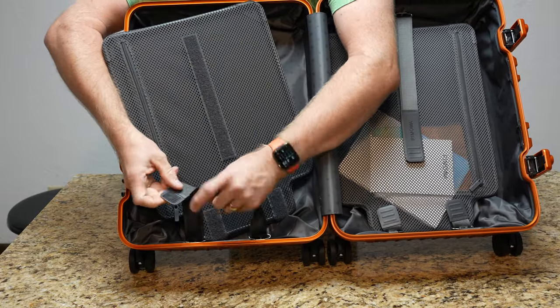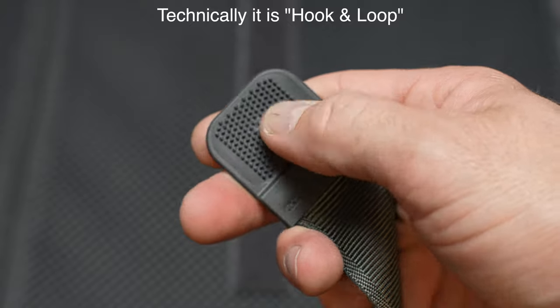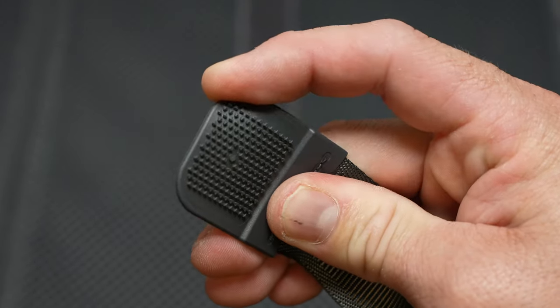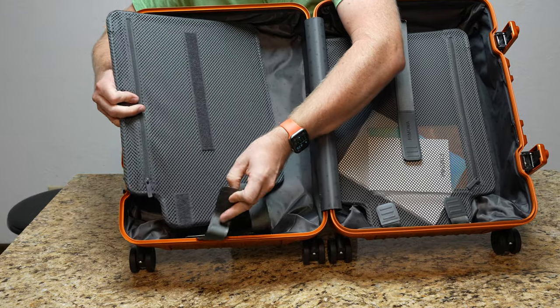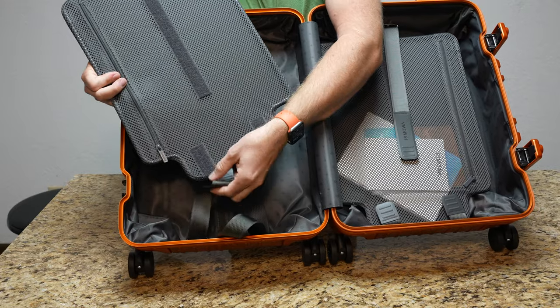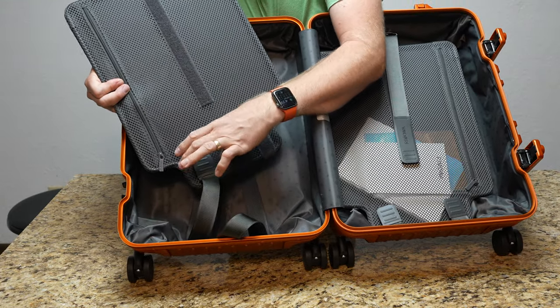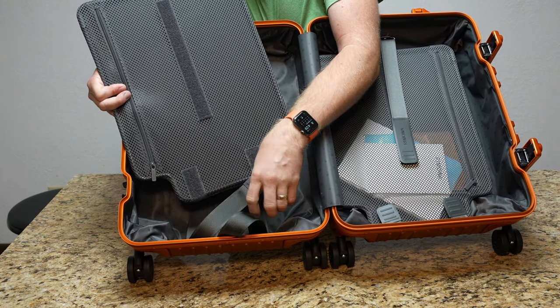Also, the Velcro that they use on these straps is not going to hook on the fabrics of your clothing at all, whether it's a sweater or whatever. This is a very different type of Velcro. It does not hook on anything other than this stripping here. And if I push it on here, it's not going to be like standard Velcro where it's grabby really hard. So I can see that this is going to last a long time.